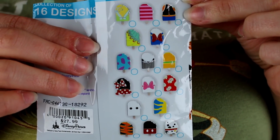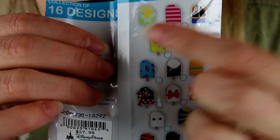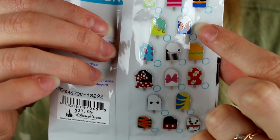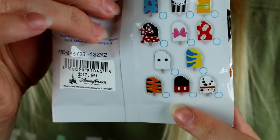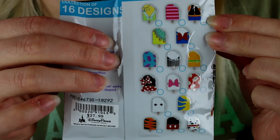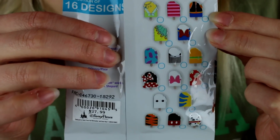I do love how varied the options are. I'm gonna have to say, yes, I want Tinkerbell. Yes, I want Donald. Yes, I want Minnie. Yes, I want Mickey. And then I'm kind of like cool with anything else. So I have 4 that I'm hoping for: Tink, Donald, Mickey, and Minnie. So mostly classic characters.